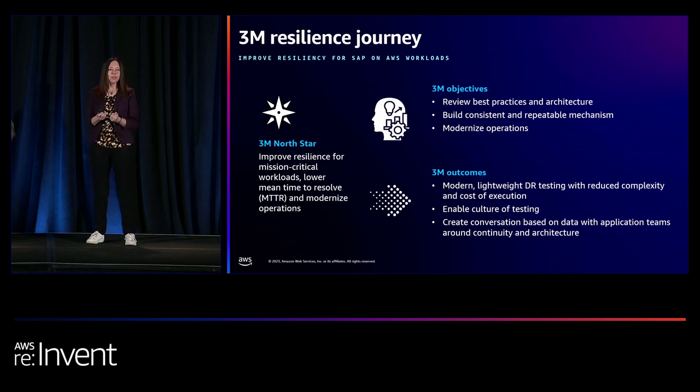What is our architecture? Is it resilient? What opportunities do we have? We also asked, is there a way to reduce the complexity and the cost that we have every time we run a test? And finally, how could we make our processes more robust?